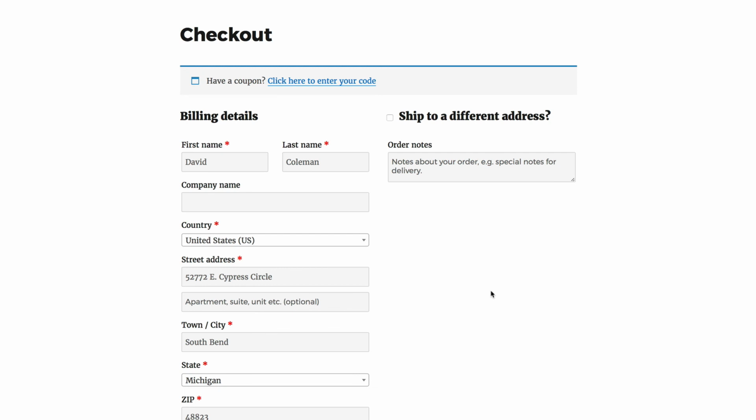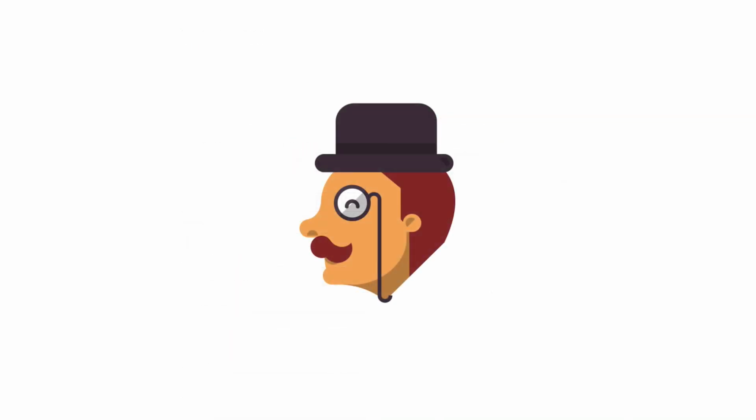Besides the live shipping rates you saw here, Printify comes with flat rate as well as weight-based shipping. And of course, WooCommerce can provide many shipping options based on third-party plugins. That's it for now for Printify's print-on-demand drop shipping service. This is a service with a lot of unique offerings.